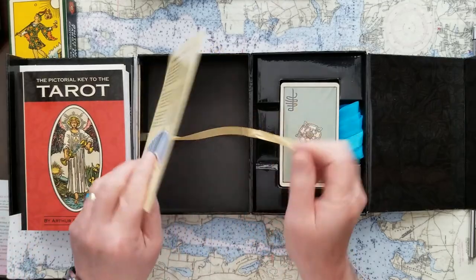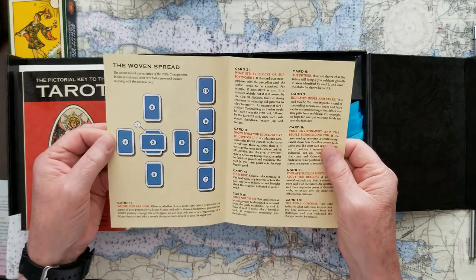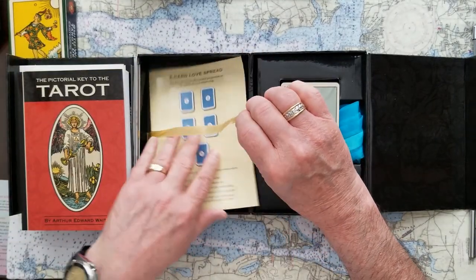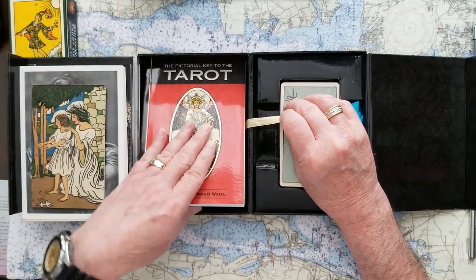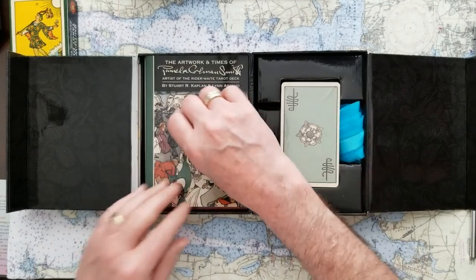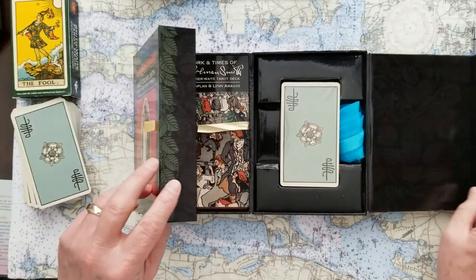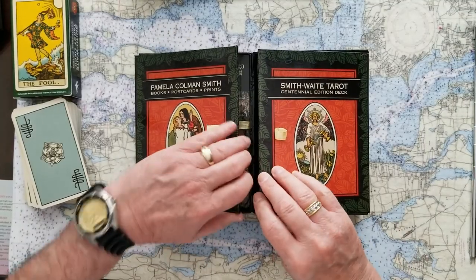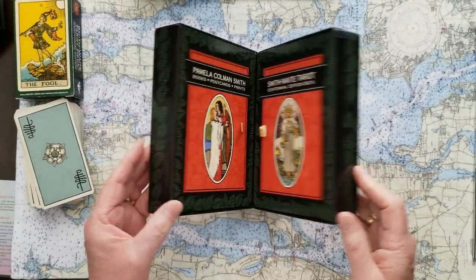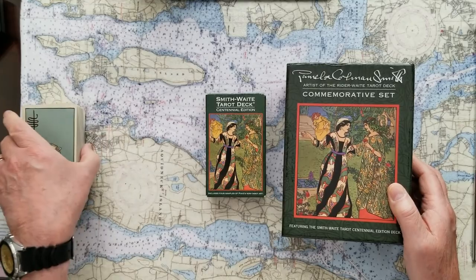And then finally, like so many of these decks, this gives you some examples of some spreads you can use and how you might read them. And so everything about this package is exactly the best that you'd want to get in a gift. This is the one little misgiving here. Maybe I'll work on that later. But so nice. So that's been the tour of these cards. And I hope you've enjoyed it.